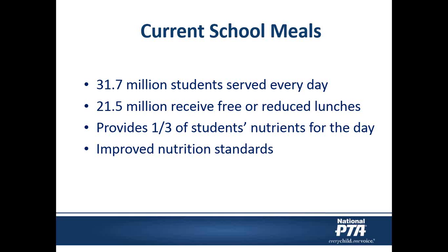Unfortunately, the health status of our nation's children is problematic. According to the Institute of Medicine, children's diets are of poor nutritional quality. They include too much saturated fat and salt, and too few fruits, vegetables, and whole grains. Fortunately, in recent years, nutrition standards in the National School Lunch and Breakfast Program have improved. Standards include having to serve more fruits and vegetables, serving more whole grains rather than refined grains, reducing sodium content, and having to meet specific calorie needs. The nutrition standards have laid the foundation towards improved school meals, but there's still room for improvement.